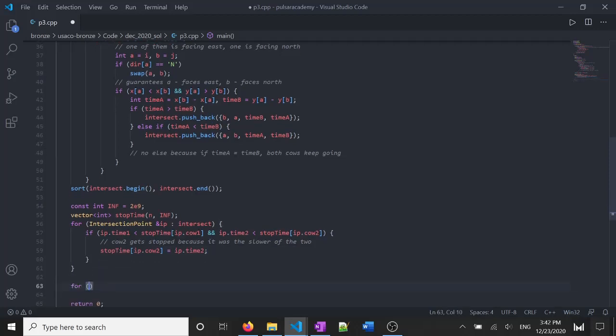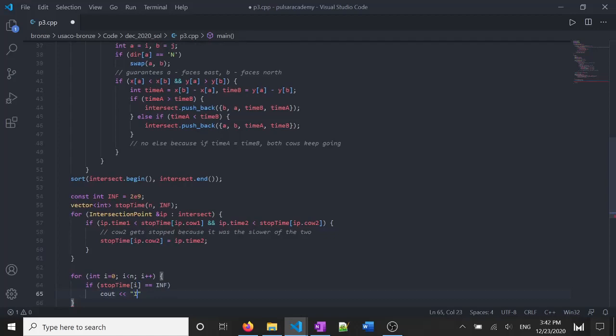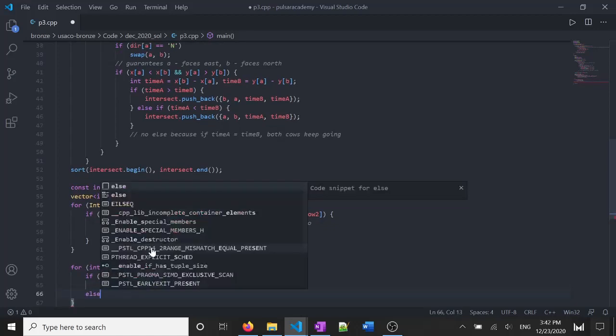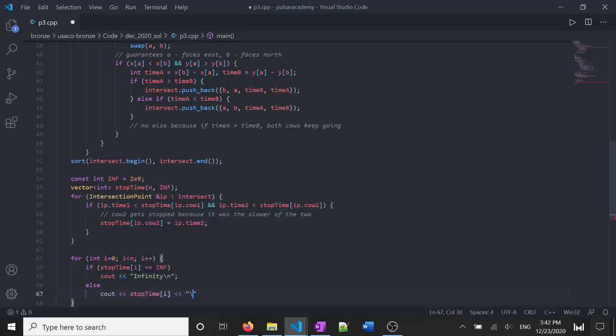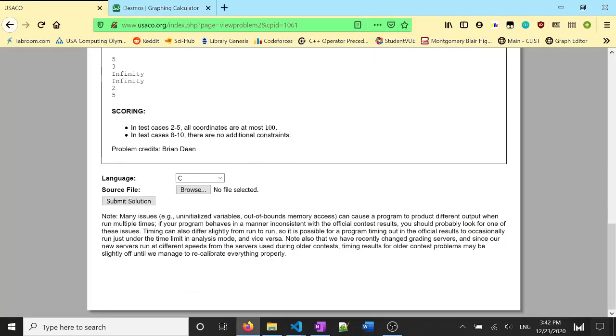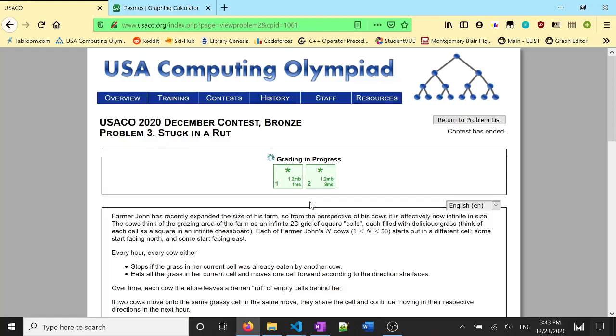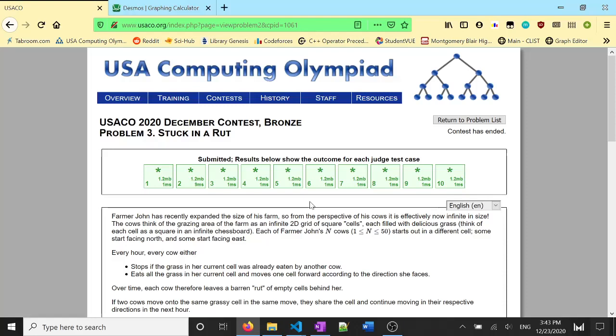Great. At the very end, let's print the answer. If the stop time is infinity, that means it never stopped, so we print infinity. Awesome. Let's test that now. 5, 3, infinity, infinity, 2, 5. That's correct. And it works. Awesome.